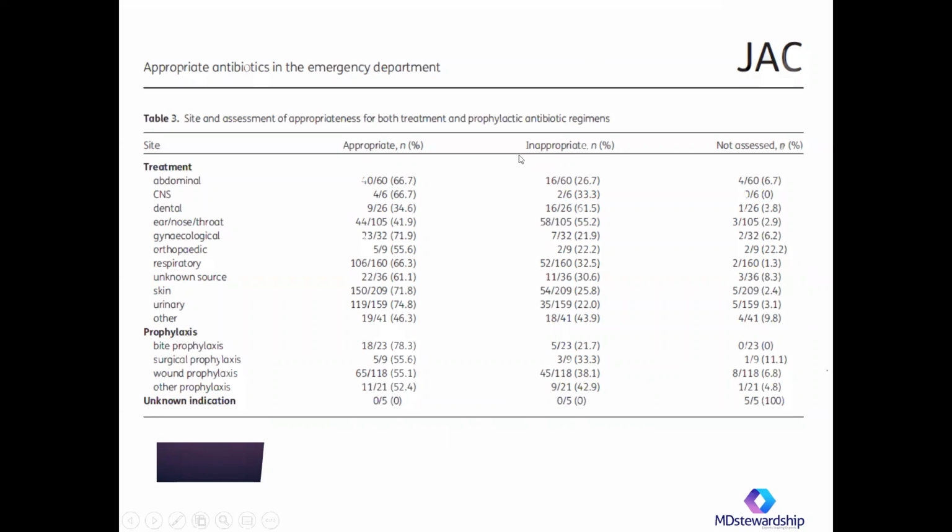But if you go to the inappropriate, the second category right here, for ear, nose, and throat, 55% of the time was inappropriate. Dental, 61% of the time. So there's a lot of inappropriate. Respiratory, 32% of the time. The N is small, but still it just kind of displays the importance about how many times in all these different categories we're prescribing unnecessarily. And I think that sometimes it's hard to decide when you see the patient whether they should get it or not, but 55% of the time, that's a pretty big number. Yeah.